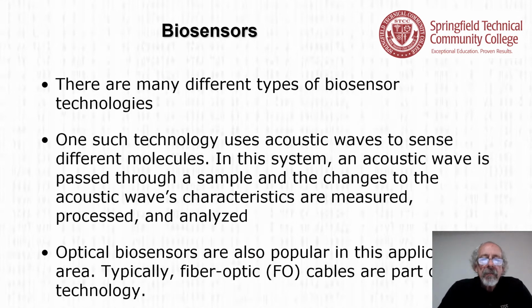Biosensors. There are many different types of biosensor technologies. One such technology uses acoustic waves to sense different molecules. In this system, an acoustic wave is passed through a sample, and the changes to the acoustic wave's characteristics are measured, processed, and analyzed. Optical biosensors are also popular in this application area. Typically, fiber optic or FO cables are part of this technology.